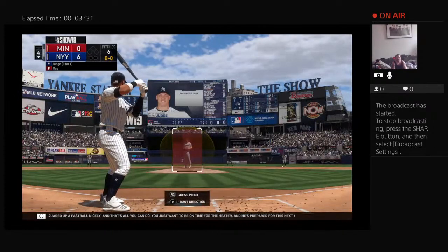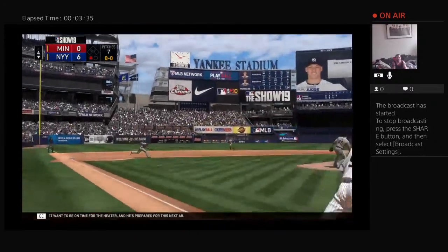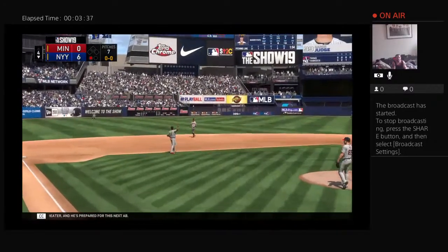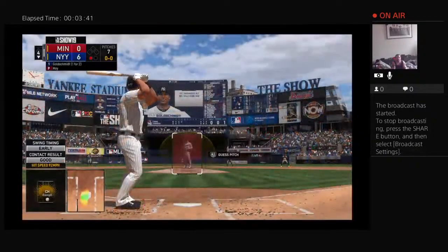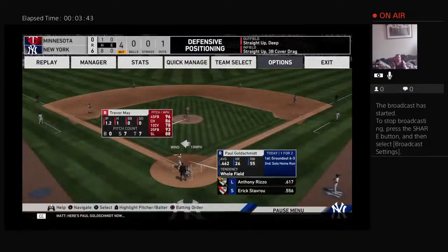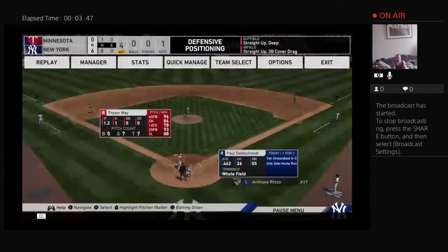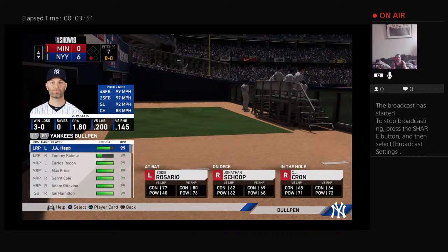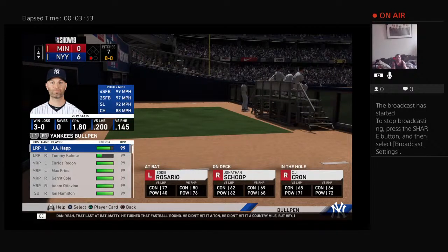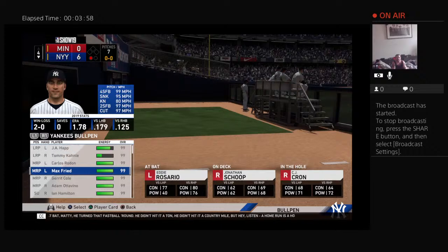Pretty unlucky right there, Matty. Squared up a fastball nicely, and that's all you can do. You just want to be on time for the heater, and he's prepared for this next AB. The batter, the third baseman. He didn't hit it a country mile, but hey, listen, a home run is a home run.